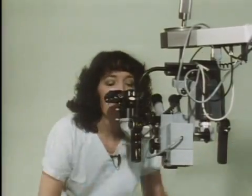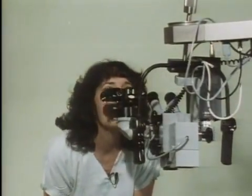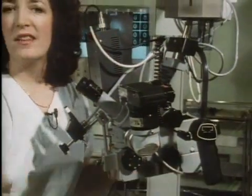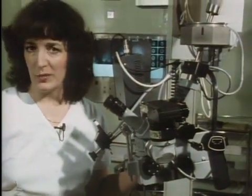Now watch. As you can see, the head's so light, it moves incredibly easily. But although the system supports itself like an angle-poised lamp, for safety, it does need a locking system, and one that's quick to operate.